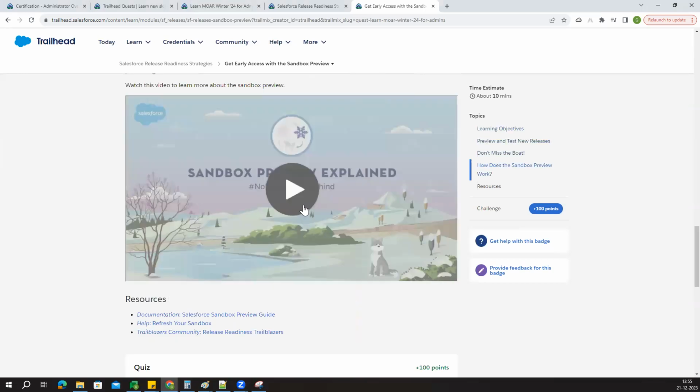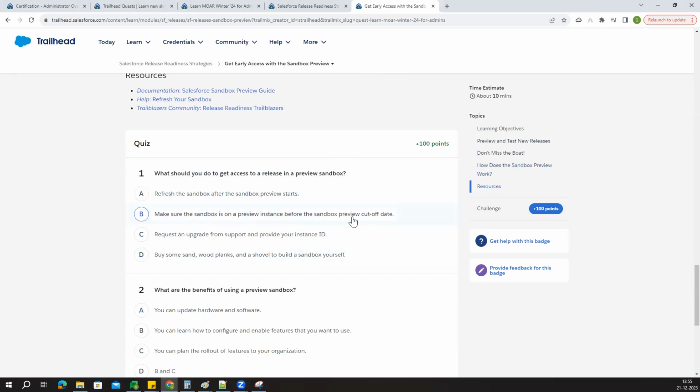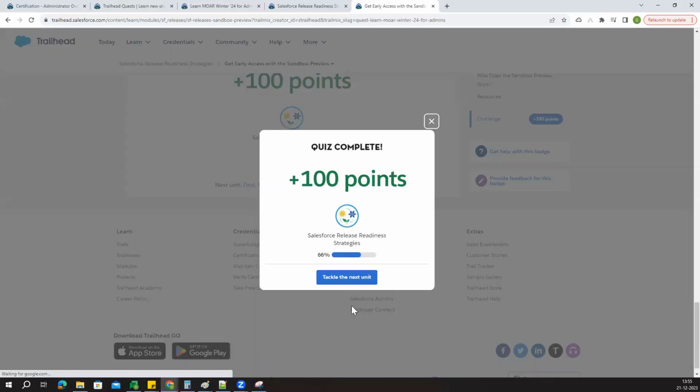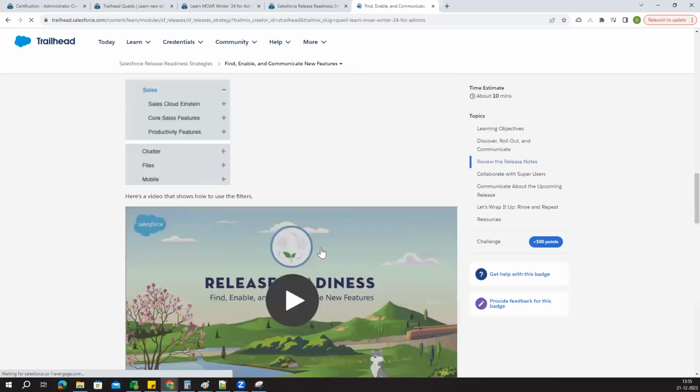Here is the question. Review. Yep, this one. And what are the benefits of using the previous boxes? Okay, B and C both will be there. Yep, correct. Okay, last module. We'll see.